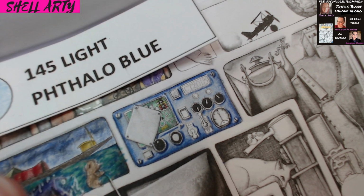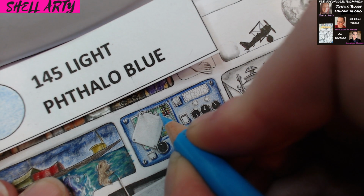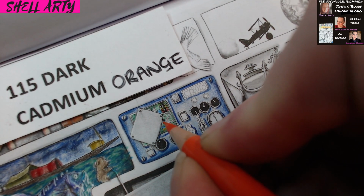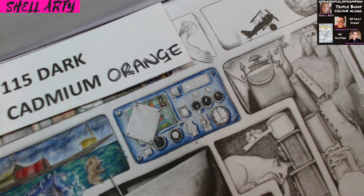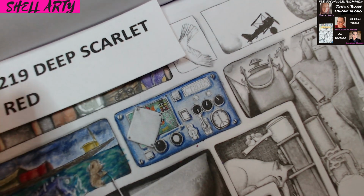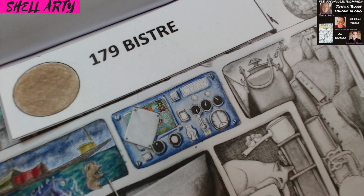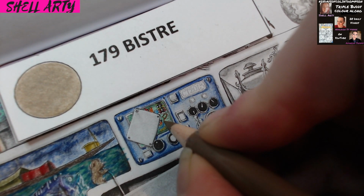Light phthalo blue is going to be this little ring here and this fuse here. And then dark cadmium orange is going to be this little spot here and this fuse here. And then deep scarlet red is going to be this little fuse at the back. And then Vista is going to be this little wire that's running. Oh, that's too big. And this little tiny wire, it's running and connecting everything, I would think.